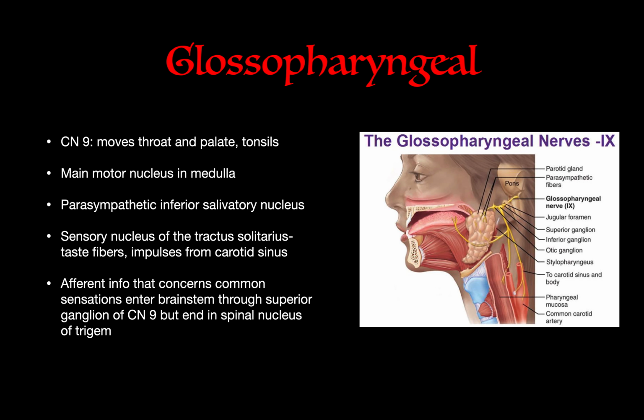So cranial nerve number 9 is the glossopharyngeal nerve, and that will move the throat and the palate and the tonsils. The main motor nucleus is in the medulla, and there is the parasympathetic inferior salivary nucleus. The sensory nucleus of the tractus solitarius receives the taste fibers and impulses from the carotid sinus. Afferent information that concerns common sensation will enter the brainstem through the superior ganglion of cranial nerve 9, but it will end in the spinal nucleus of the trigeminal nerve. So these two are quite close to each other. As you can see here, it goes down the neck and then back.